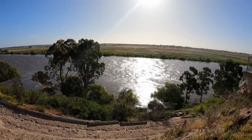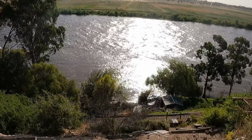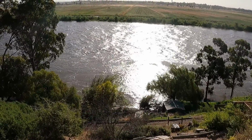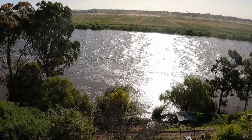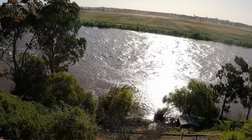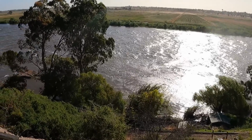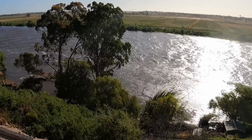And I'll get around here. I'm not too sure whether you can see close to the bank those little eddies that are forming. So the water sort of doesn't know what it wants to do. It's trying to come down and it's getting pushed back up, and it's getting all these little whirlpools around there. So that's what's happening at Tailem Bend at the moment. It hasn't broken my bank down the bottom yet, but I'm thinking it might in the next week or so.